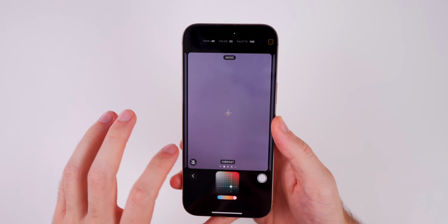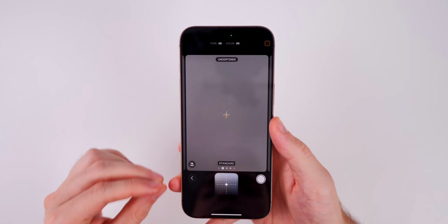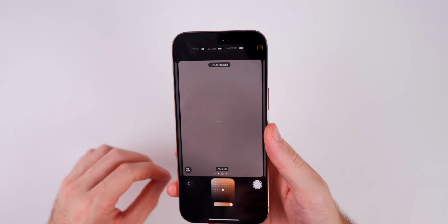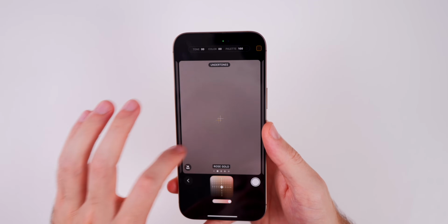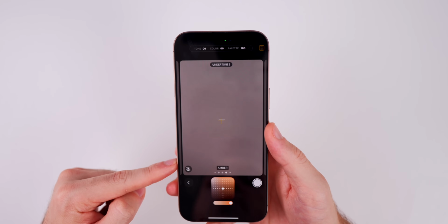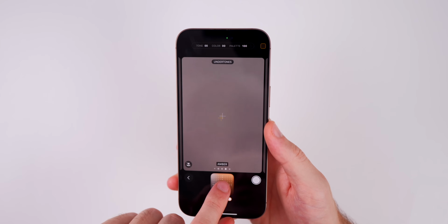I don't mess with those, but a good tip here is to go into undertones and tweak one of these to be your go-to for certain scenarios, like skin tones, for example. So a good one for skin tones is either gold or amber. I found amber is really good for skin tones, and you can adjust using this square down here.